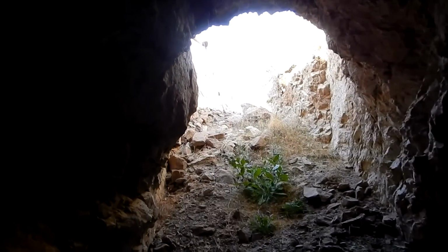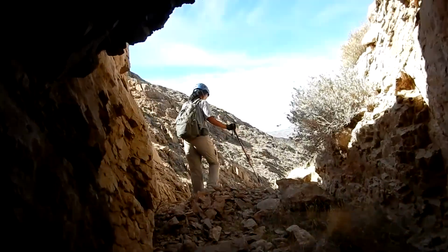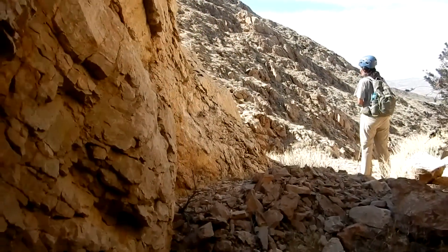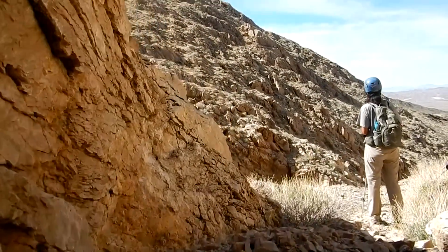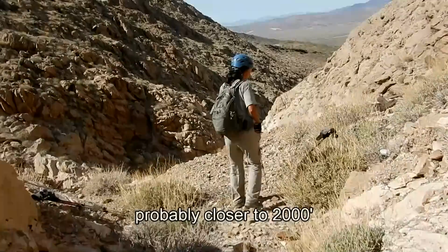And we're back out. The main adit is about 1,000 feet long. Ouch, as I bumped my head. And with the side workings, I believe there's probably about 1,500 feet of workings in there. So a nice little explore.